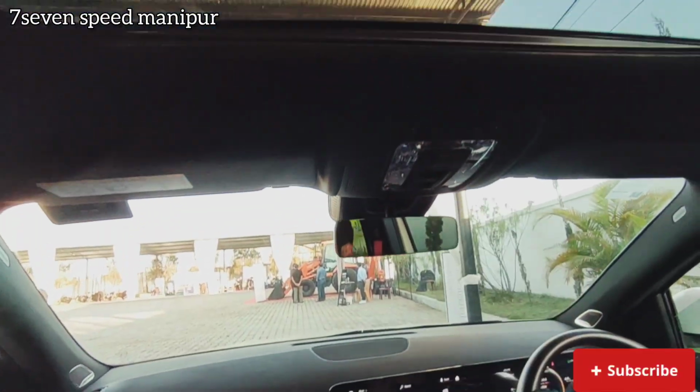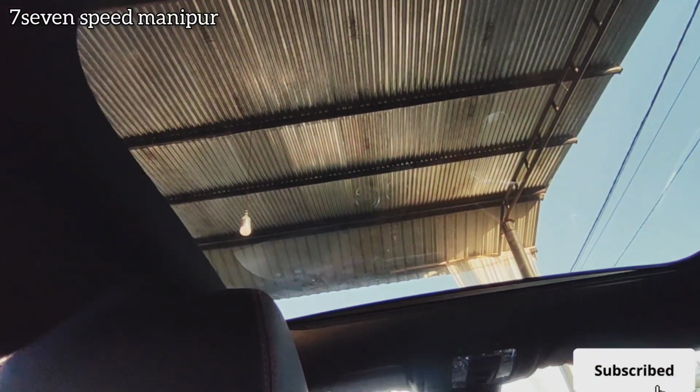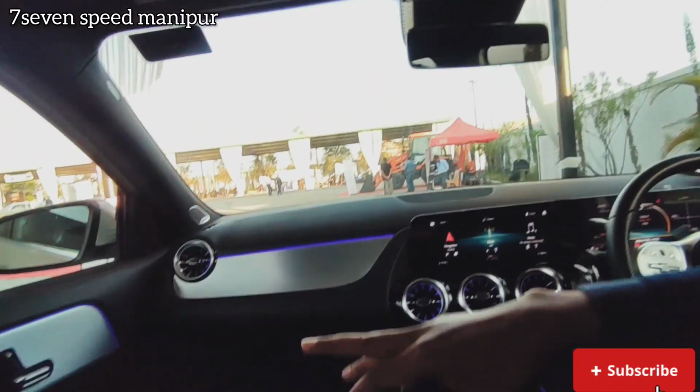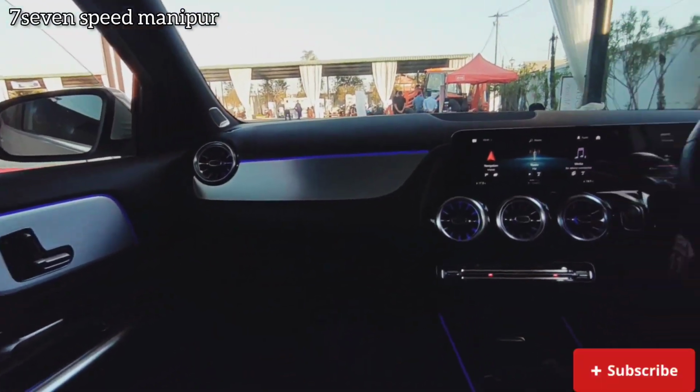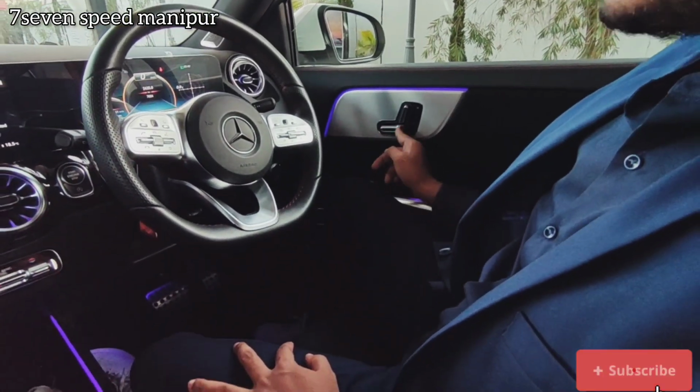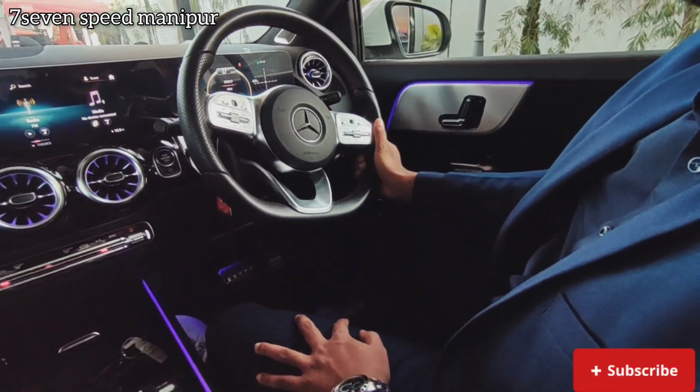And any other features? Yes, we have got the sunroof, a panoramic sunroof. This gives you a nice view of the entire thing. And you can auto adjust all your seats from the front, from this side also, based on your height and length, based on your sitting position.